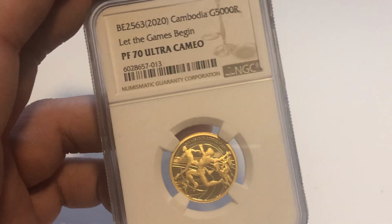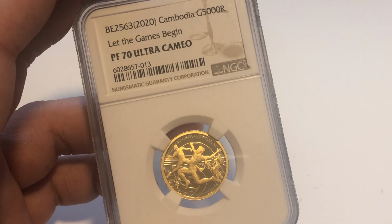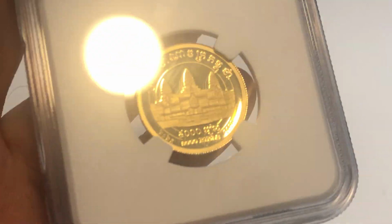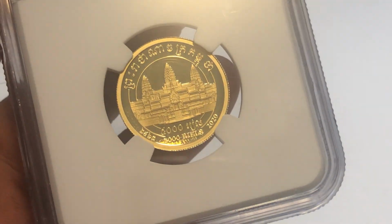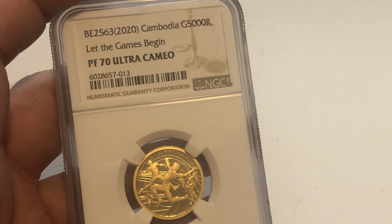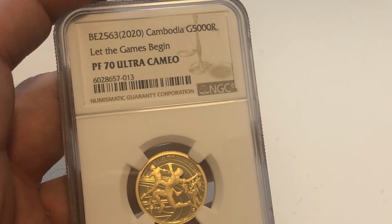I couldn't even find any information on this. So this is a Cambodia 500 reals. I've absolutely butchered that. I have no idea what this will price at. Truth is, I could not find another example. I couldn't even find it on Numista.